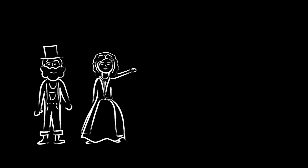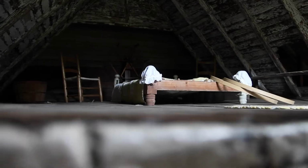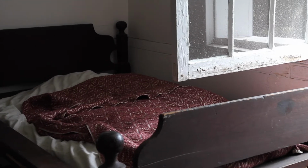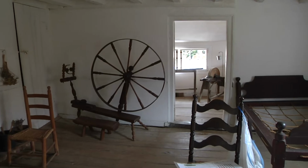The Ball family was comprised of John Ball, his wife Elizabeth Ball, and their 5 daughters. The entire 7-person family lived in the one-room, hand-built house, cooking, eating, and working together all the time. The girls slept in the attic and shared 2 small beds. John and Elizabeth slept together in a bed downstairs by the fire. There wasn't much privacy in the Ball Sellers house.